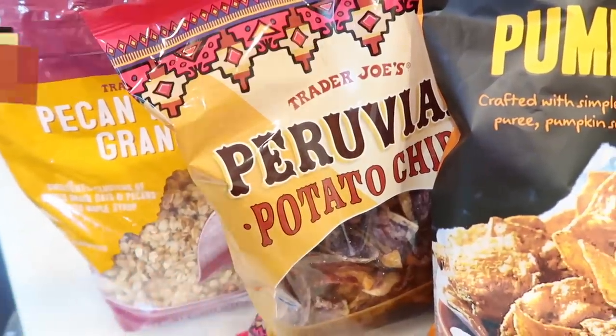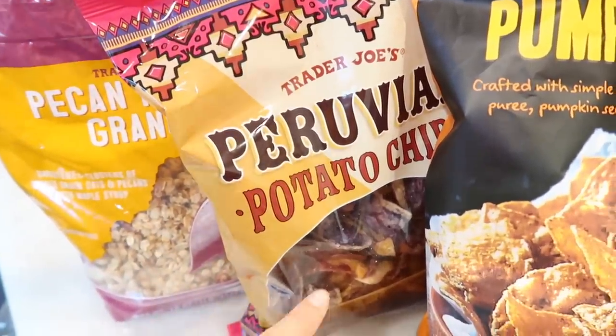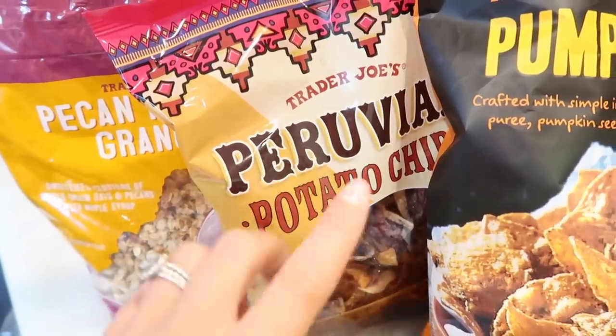I also got some more Peruvian potato chips. These are fantastic. Tim and I already downed one whole bag. Seasonal item as well, so if you are looking to find these, get them now.